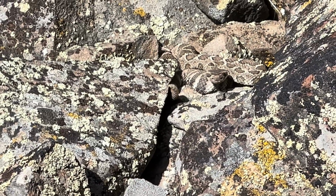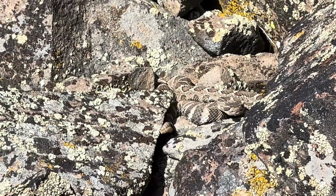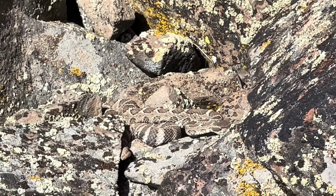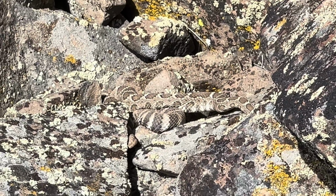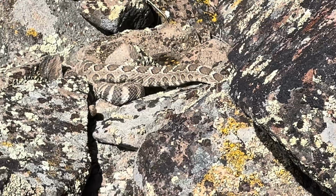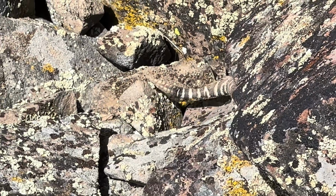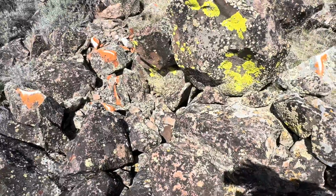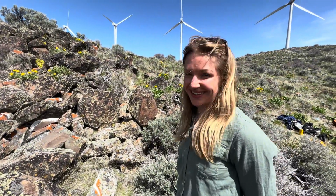Wow. Perfect shot. Best shot we got yet. Nice. Yeah, I think you can tell that his rattle is intact. The first snake that we filmed that was partially under the sage branch, its rattle had been broken because it didn't end in that perfect taper. Sorry. Don't worry, you won't see a human again until October. That would be me.